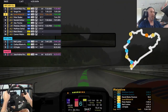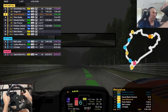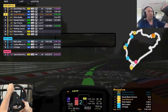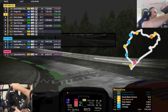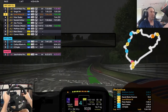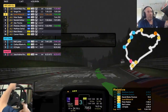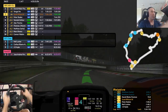Yeah, mine says 1.9 and I'm on the back straight. Right, okay. 1.9 laps. I'll be about 1.7, I reckon, by the time I get there. Yep. At 1.6, which will be right on the money.